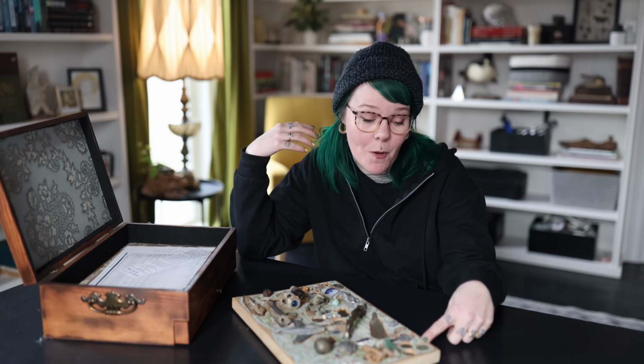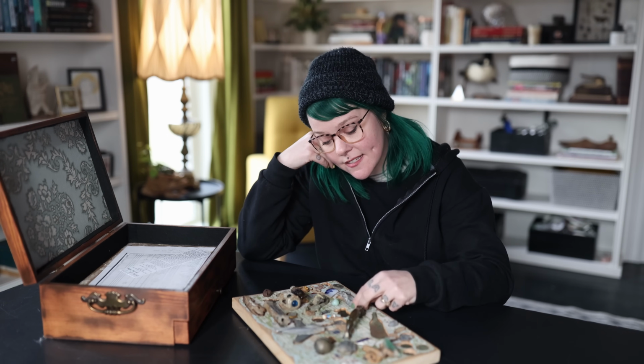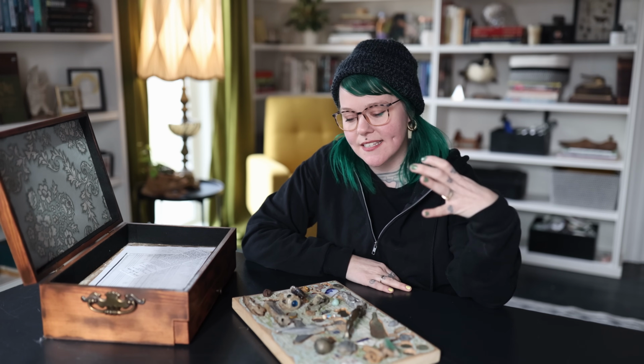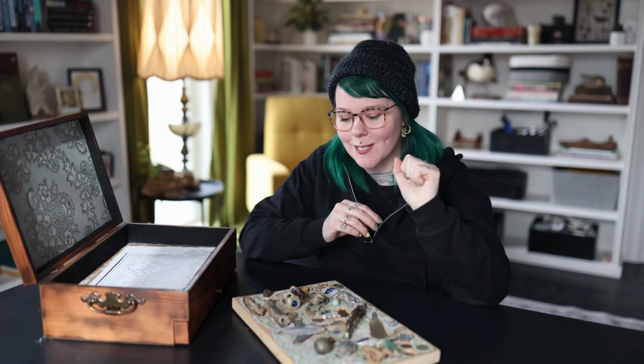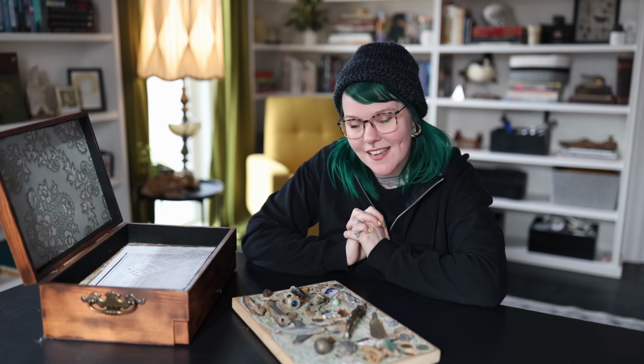All of this stuff here is worthless. I do have some older pennies here that are worth probably a little bit more than a penny, but not too much. Honestly, it's literally all garbage, but I love it so. I think it's really cool to just collect this stuff and collect little pieces. I love this house so much. I am so madly in love with it. So I just love collecting little scraps of her existence and saving them.